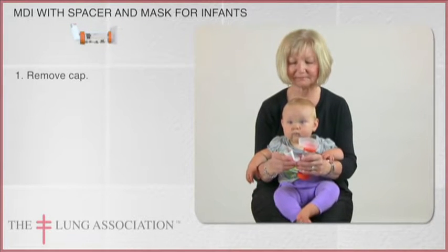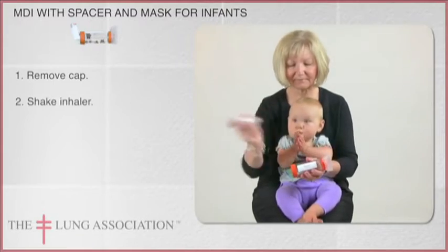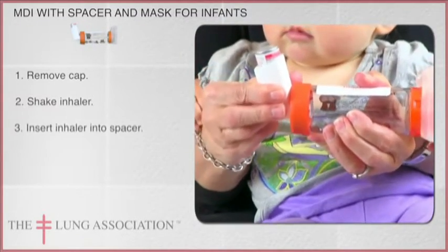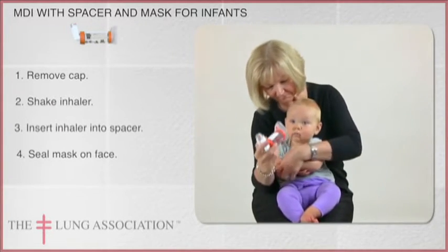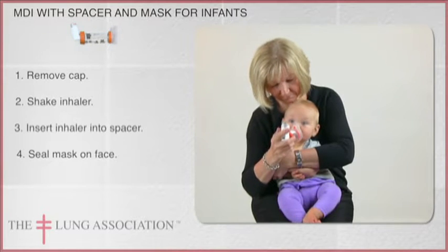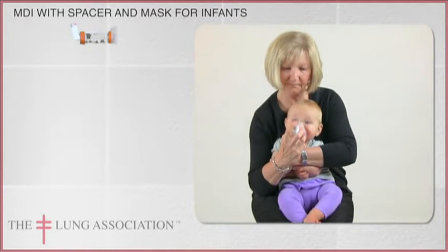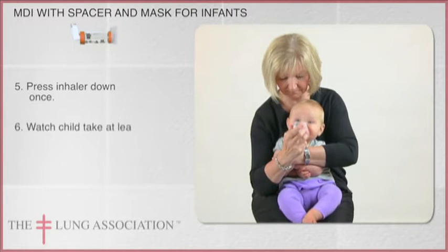First, we need to remove the cap from the inhaler. Shake the inhaler and insert the inhaler into the spacer. Hold your child on your lap and apply the mask over her mouth and nose from behind. Use your hands to seal the mask to your child's face, as the child may be crying, twisting, or turning. Press the inhaler down once. Watch your child take in at least 6 breaths.